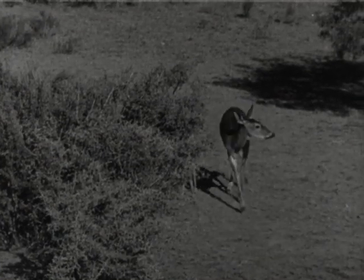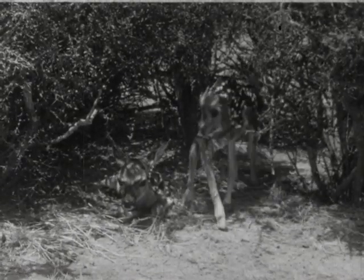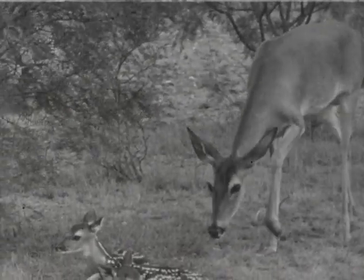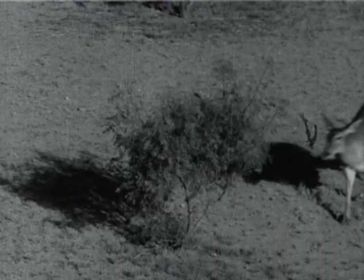Do you know this animal? That's right, a deer. This mother deer has 2 babies, twins, and they look much like her, except for their spotted coats. If one of the babies runs away, the mother deer chases and brings it back at once, for she guards her babies carefully for many weeks after they're born.